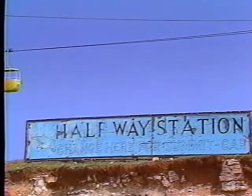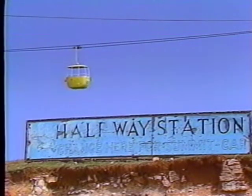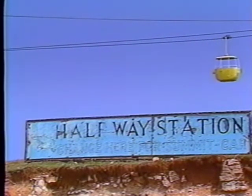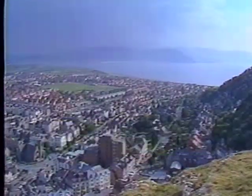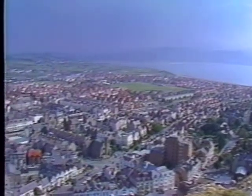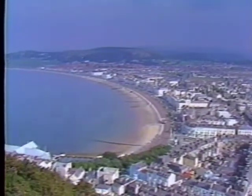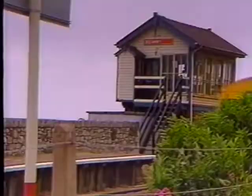Private roads and cable cars also lead to the top of the Orme. From 650 feet up, the view of the town and the bay is magnificent. The train takes us back to Llandudno Junction.